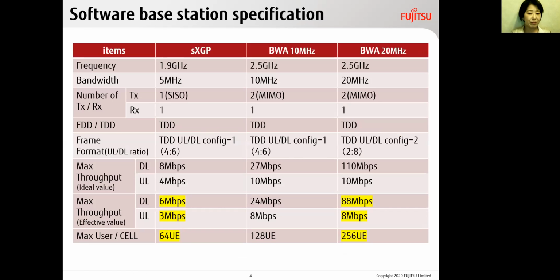The specifications of these systems are shown in this table. Since the BWA system uses MIMO, the 20 MHz bandwidth allows for 88 Mbps throughput on the downlink. The maximum number of UEs per cell is 256. The confirmed throughput is close to the logical value.